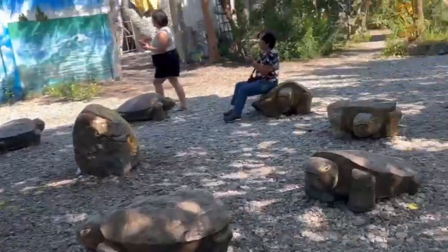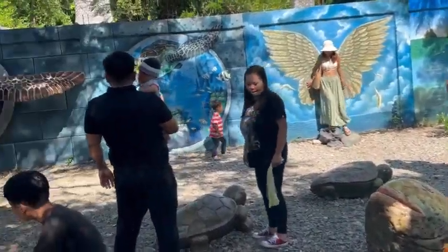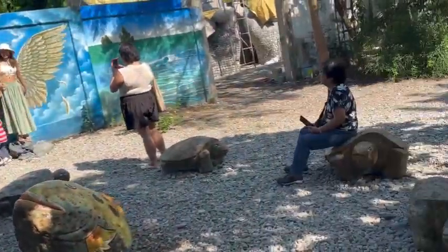Each mask has its own personality, from calm and peaceful to fierce and wild. It's a reminder of the deep connection between art and the natural world.